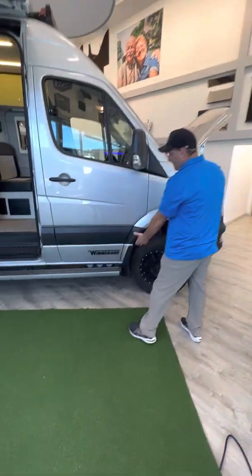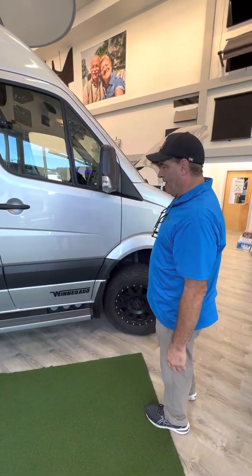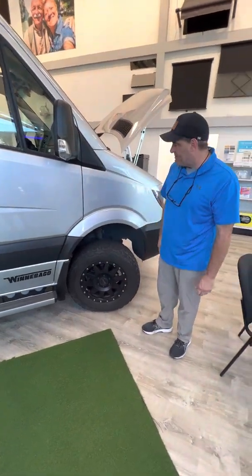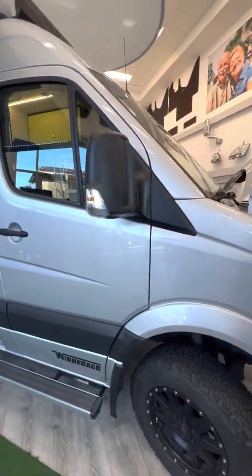Running boards with running lights on it and space lights as well. They are not retractable. You have your KO2 Michelins. These are a recommended tire by Winnebago RV. Also, your mirrors are collapsible.